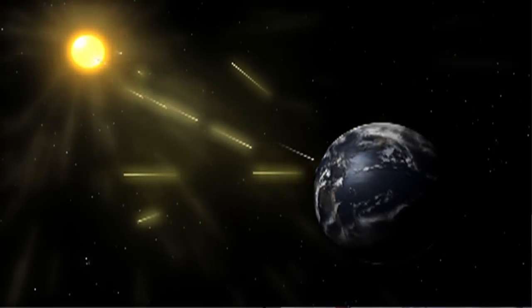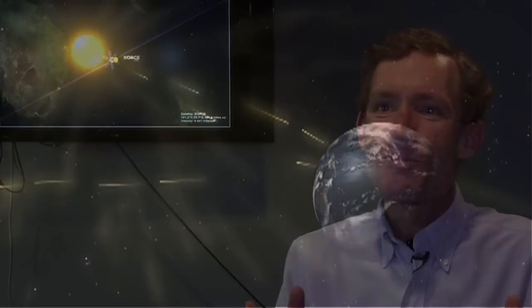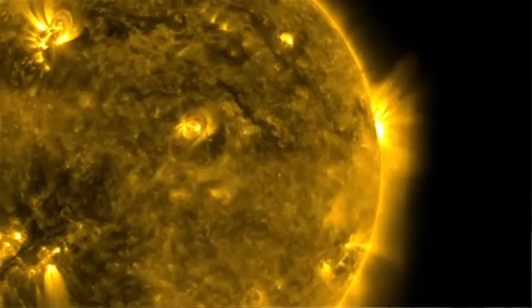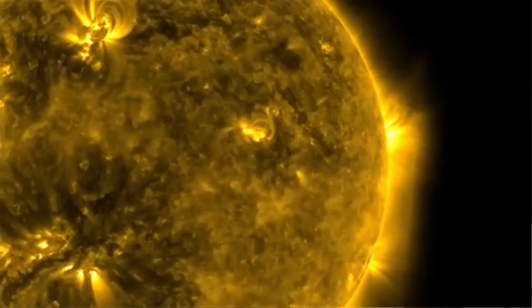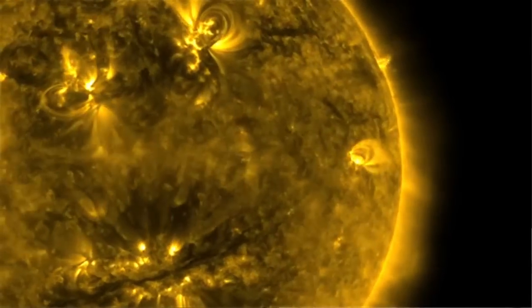The sun is a small player in terms of how much variability it has. I kind of think of it as the 800-pound gorilla. It's the thing that's really driving the entire climate system. But luckily, it's a very placid, very calm gorilla. If it moved, it would have severe impacts, but it is fairly stable.